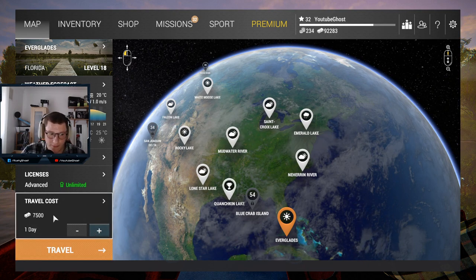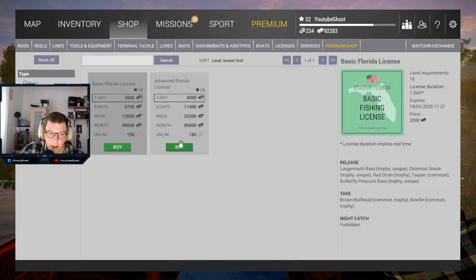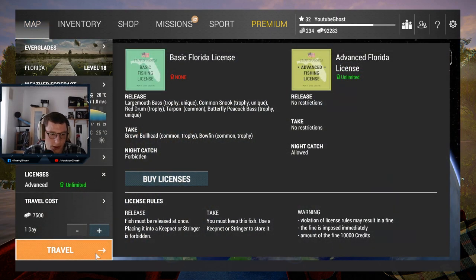Still is gonna be about $7,500 travel over there. If you don't have the license, I suggest you just go and buy a one day one, which will be about 4,000 plus another 500. Yeah, you're gonna be expected to spend some money over there, nearly 12 grand, something like that. About 11,500. But afterwards, you're gonna expect to make your profit back. There you go. So that's the way. It depends on you guys how you want to go. So, let's go fishing straight ahead.